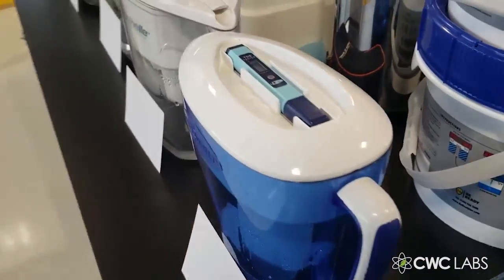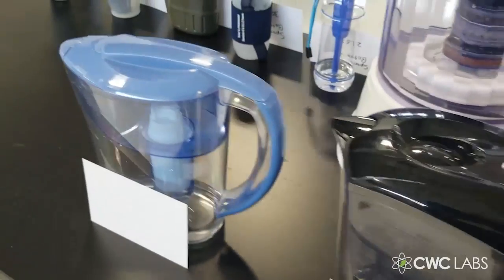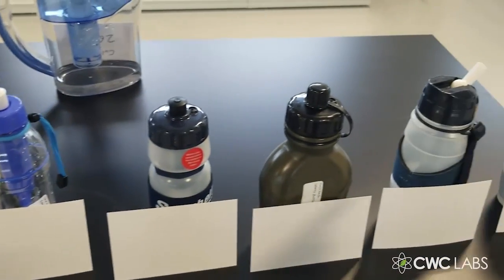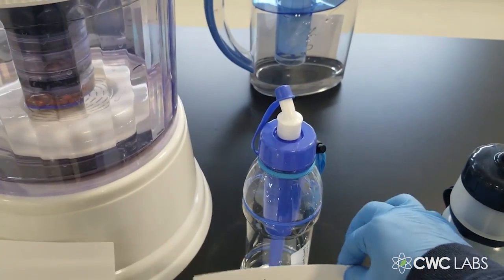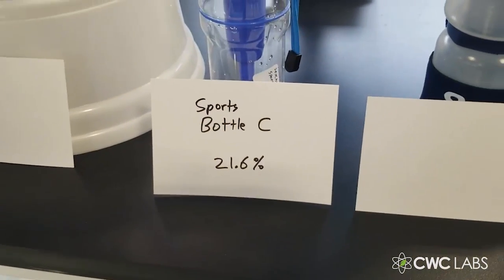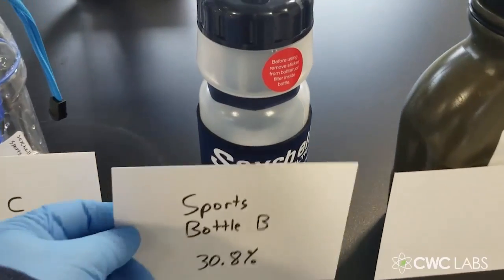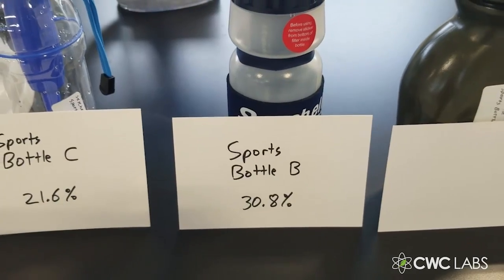For each filter here, I've got it labeled for the percentage of effectiveness. The higher the number, the more glyphosate it removed, the better it functioned. Starting with the water bottles, we have arranged the bottles from the poorest performing in our tests to the best performing. And here on the poorest performing side, we have sports bottle C, which is a Seychelles bottle that comes in at 21.6% removal of glyphosate, which is really more than I expected, but it's not that much. The next Seychelles water filter bottle, which has a different size filter in it, removes 30.8% in our tests.